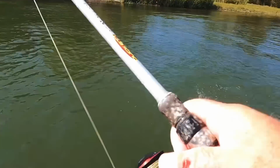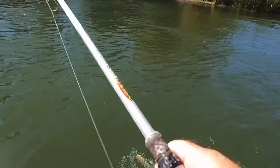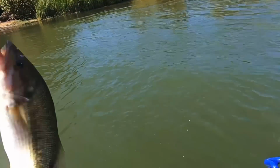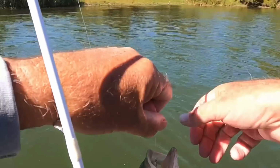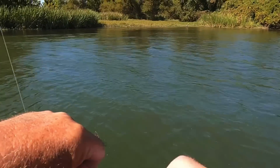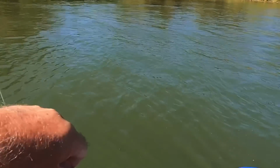I can just flip him up in here. He ain't a big one, but he's a nice one. Yeah, just flip him up here. Oh Lord, we catching them, we catching them. Yep, we catching them. As y'all can tell, my thumb is kind of sore. I got to be careful. I like to grab my fish.